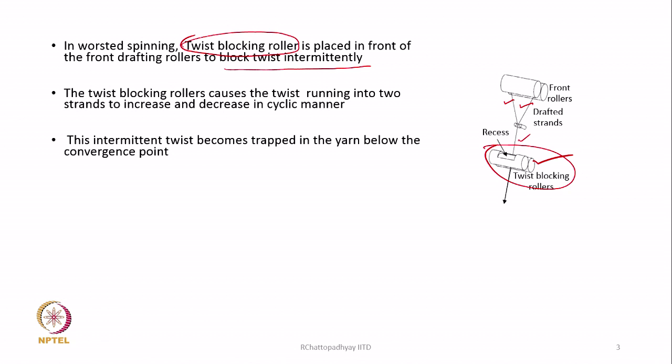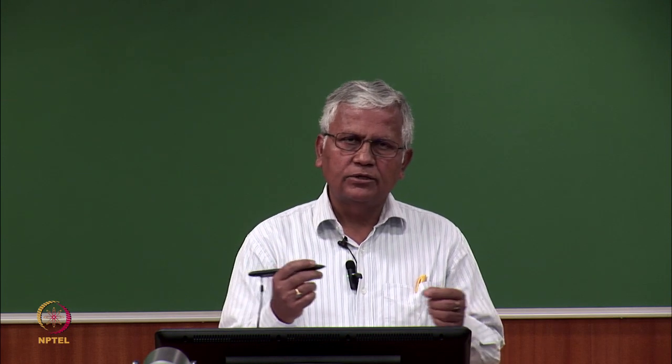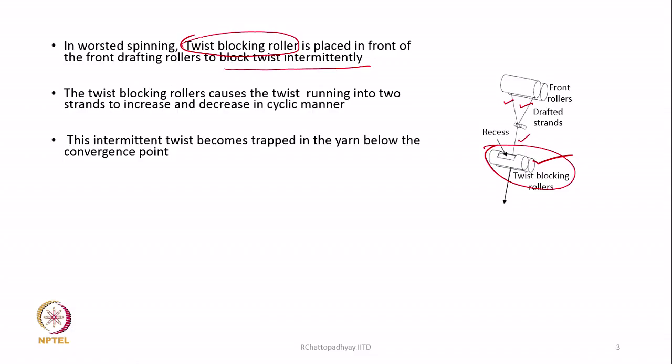That is the additional attachment which is used especially in the case of worsted spinning. So, without that also there will be some amount of trapping because of natural variation in the twist flow, variation in tension, variation in the mass of the fibers in the two strands. So, there will be some trapping even without twist blocking rollers, but with the help of twist blocking rollers we can enhance the trapping part.